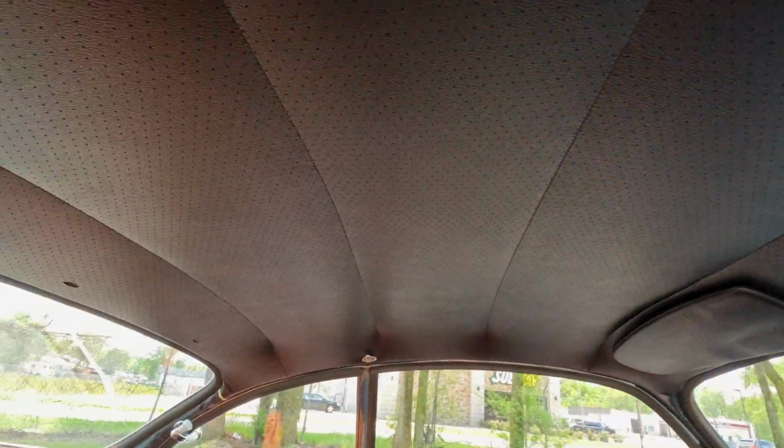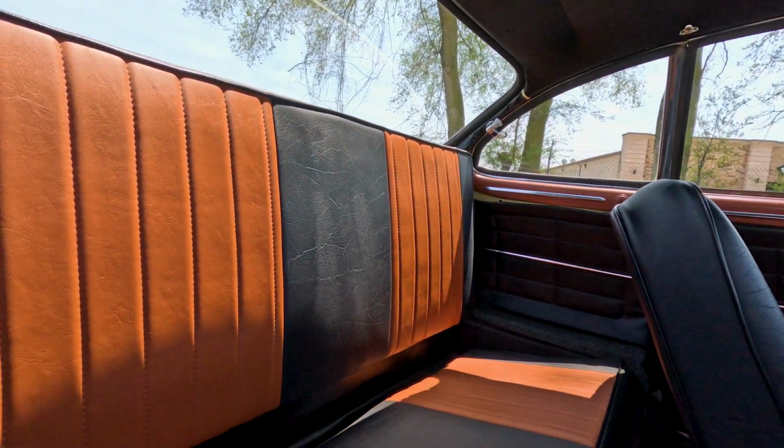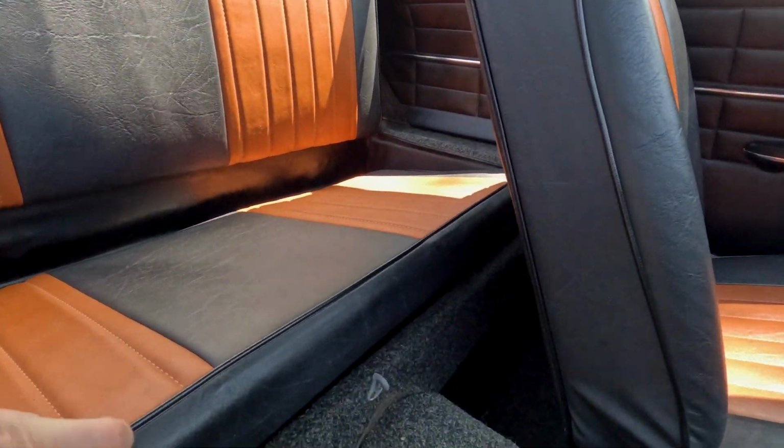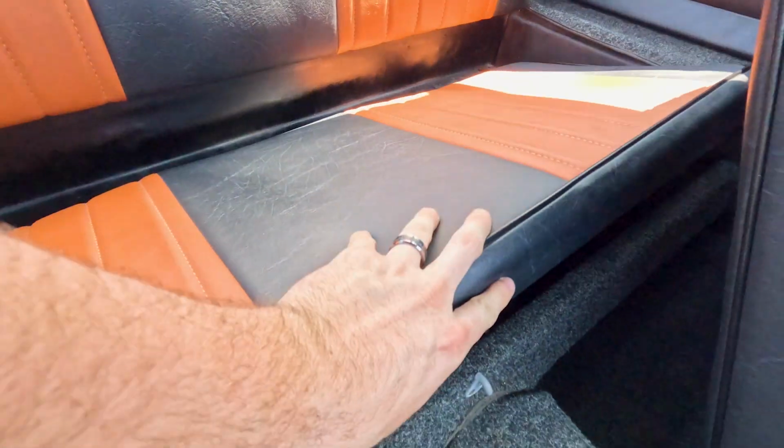I think I'll get to them. You can kind of see them there. It's two small little holes on the driver's side, so I'll show you closer to that. And your factory serial number is still intact and very legible underneath the back seat.